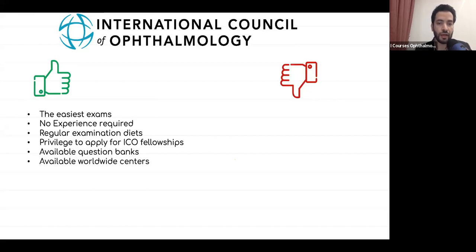Another advantage of the ICO exam is that it is available worldwide. ICO examination centers are spread all over the world. You just log into the ICO website, check for your country, and click on find center, and you will probably find your country listed among the ICO exam centers. So it's called international for a reason: it is very widely distributed across the whole world.